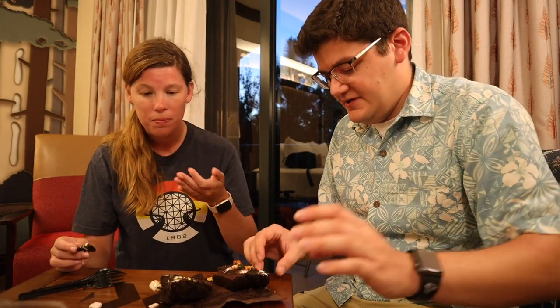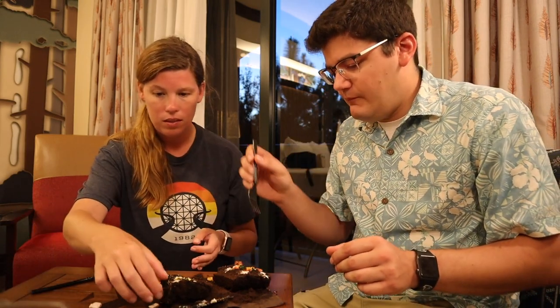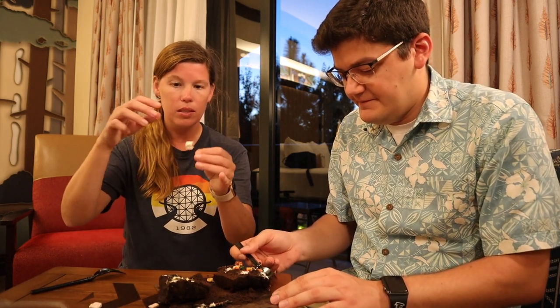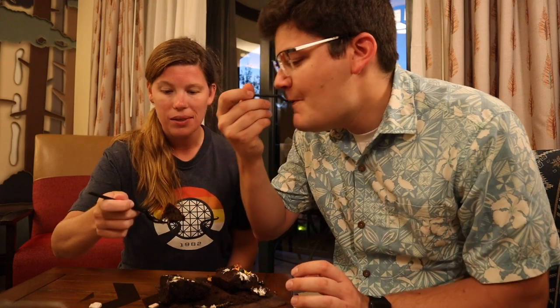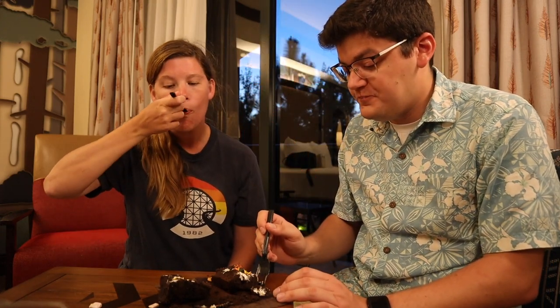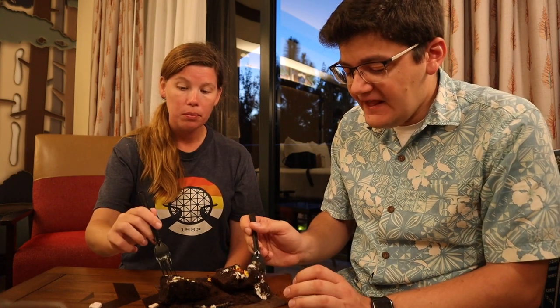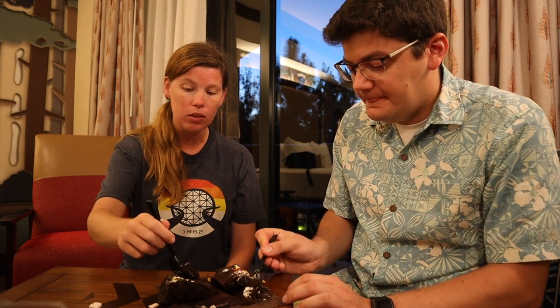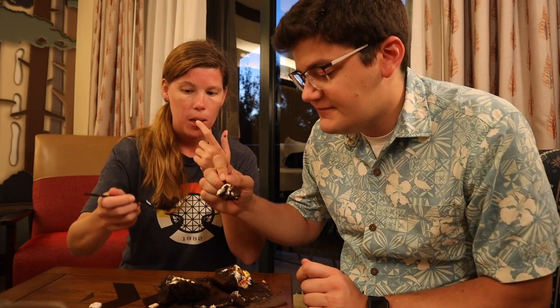Is that a dry cupcake? Maybe. I think it's cookie crumble. I think some of it's cookie crumble. So, there's definitely chocolate candies on there. I'm eating a little marshmallow. I wonder if it was supposed to be chilled. We did have it outside for a while. Mmm. Oh, that's worth it, though. It is like cookie crumble. Or like cookies and cream. Yeah, has a cookies and cream taste to it.